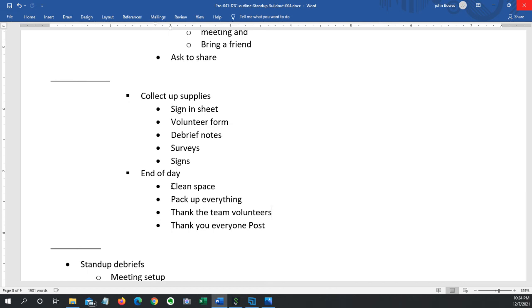After the space is clean, the attendees have left. Collect up all the supplies, including sign-in sheets, volunteer forms, RSVP list, debriefing notes, surveys, and any signs that the committee put out. End of day, space should be cleaned. All the stuff should be picked up and packed away.